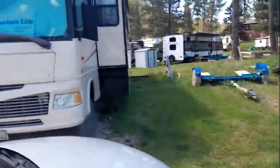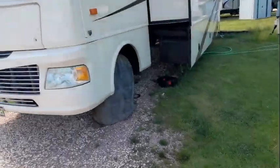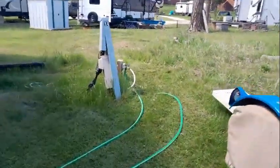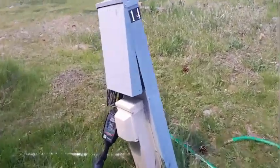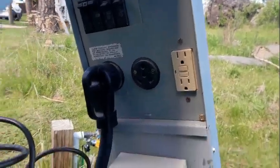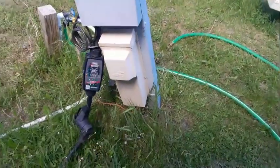But I wanted to show you my spot here. It's very flat. You've got your good hookups. And of course, this one is a little crooked, but you've got 30 and 110 and of course 50. So it's a nice little setup. At one time they did have cable. I think they're getting rid of cable.